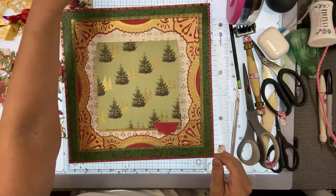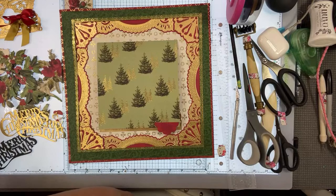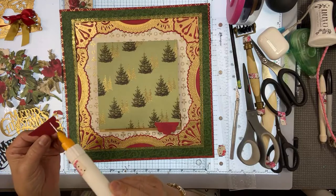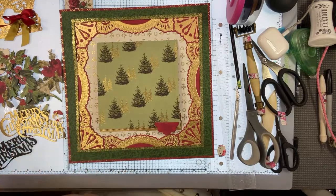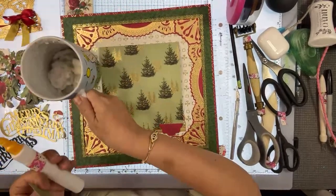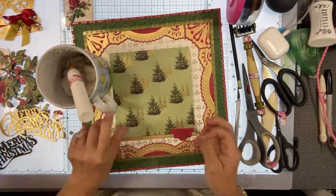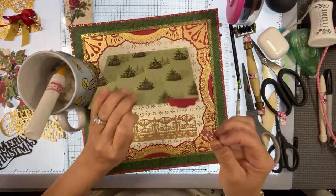And here is my other little green one. And now we're going to use this one. Somebody was asking me about my little cup of water. Annie, you can explain to people my little cup of water and my glue. It has a little cotton inside of it.